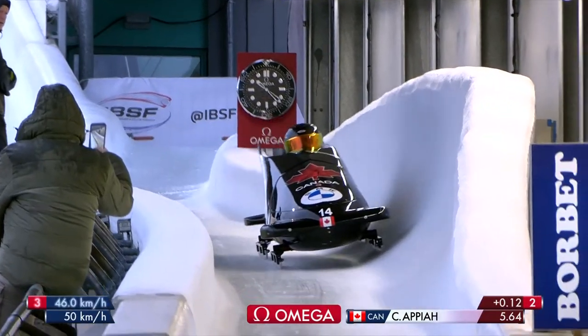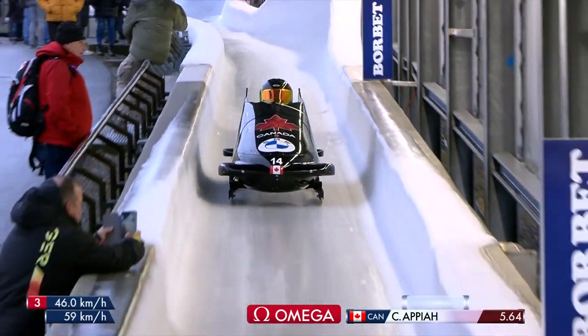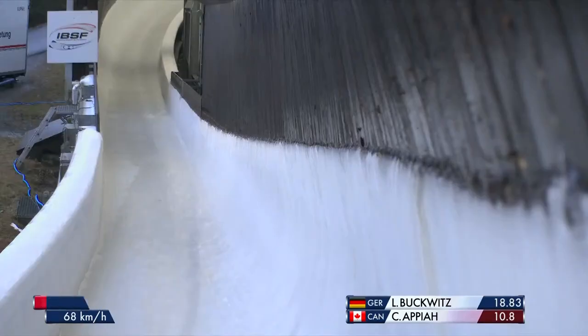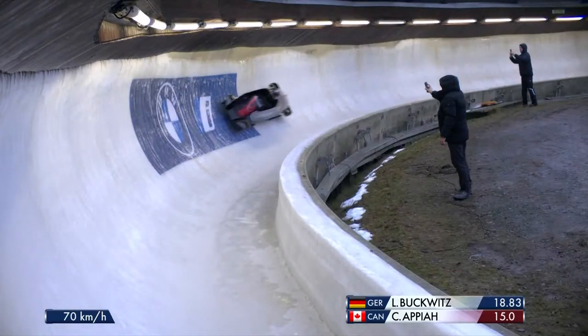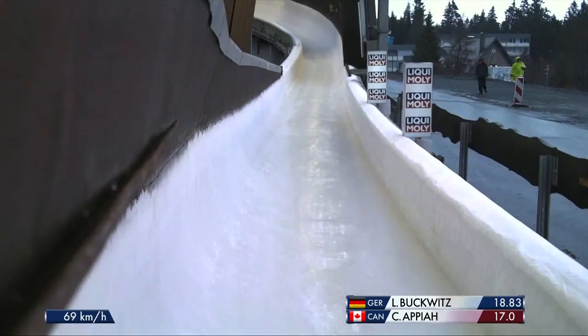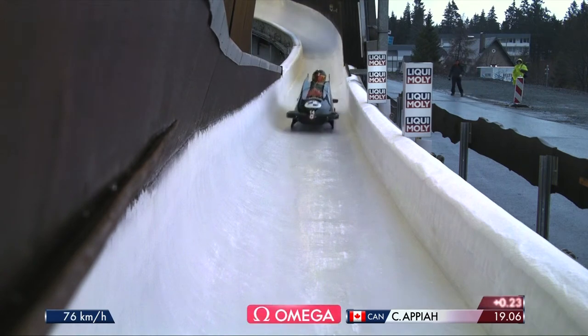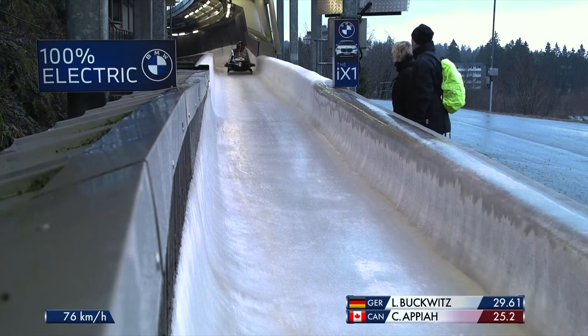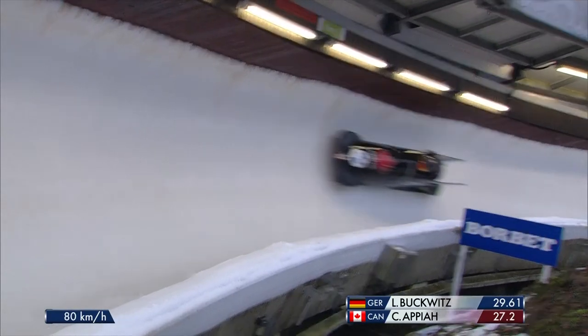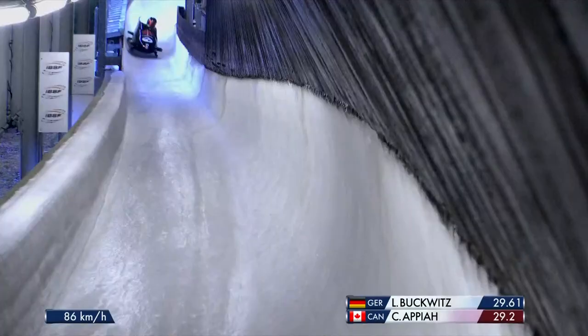And still a relatively new driver, she's still looking for that consistency. Handled zero well. 5.64. Second fastest start time so far. So we know Cynthia is a real powerhouse and she has a great brakeman behind her to help her with that start as well. Last year she was eighth in December 21 and 12th in January 22.